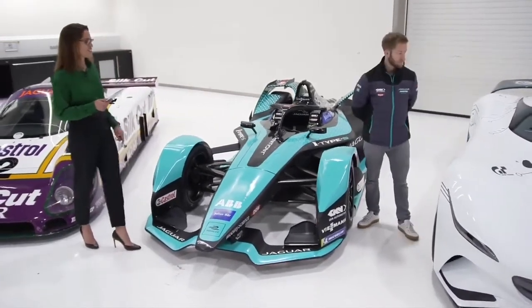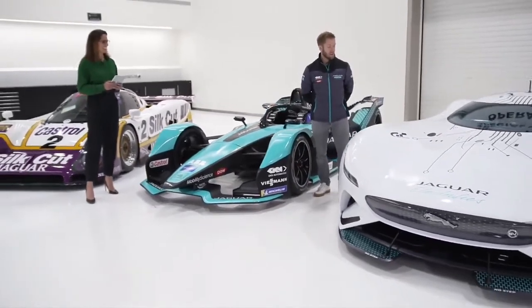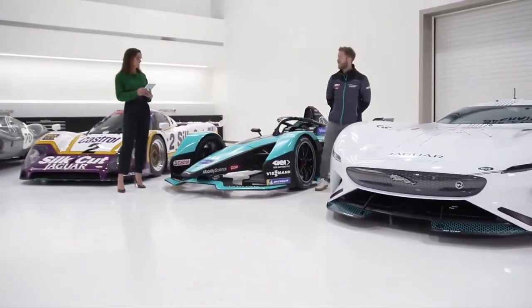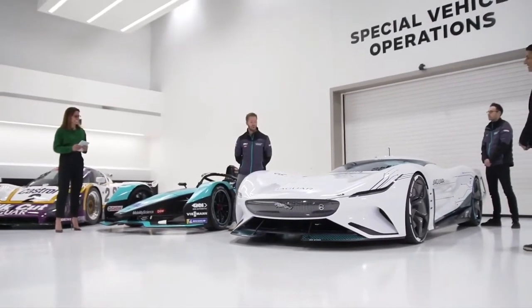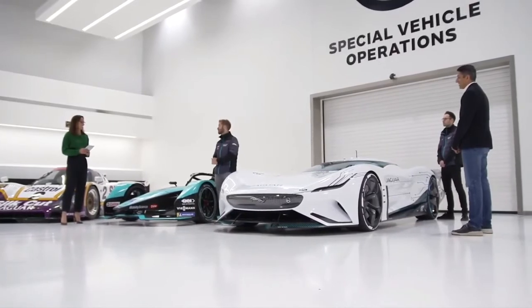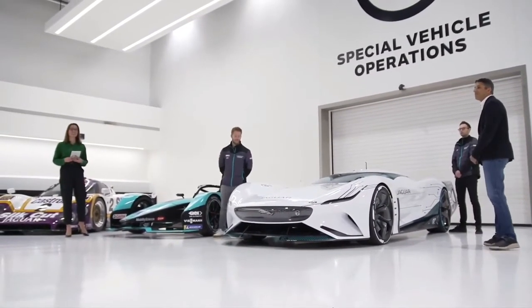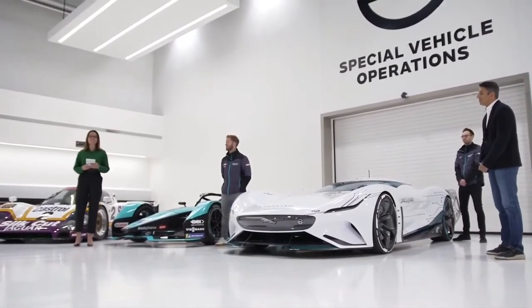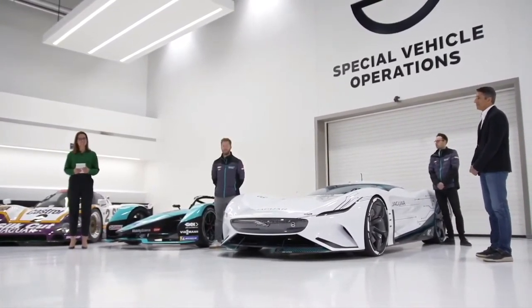And a final word on the Vision GT SV? The final word on this car, I mean, I wish I had the keys. If I had the keys to it, I'd go out and I'd drive it to the absolute maximum. But I guess I'm going to have to just wait and drive it on Gran Turismo. Well, I also cannot wait to get my hands on it and have a go as well. And the GT SV is going to be coming to Gran Turismo in 2021.